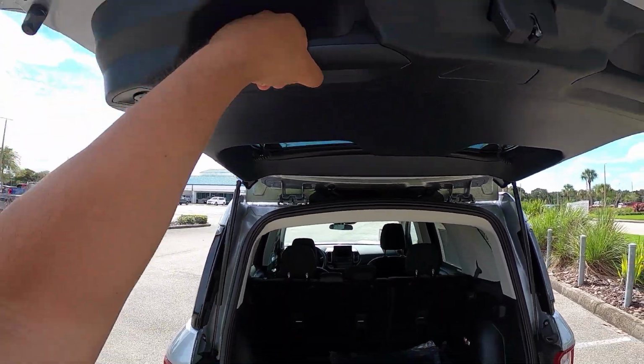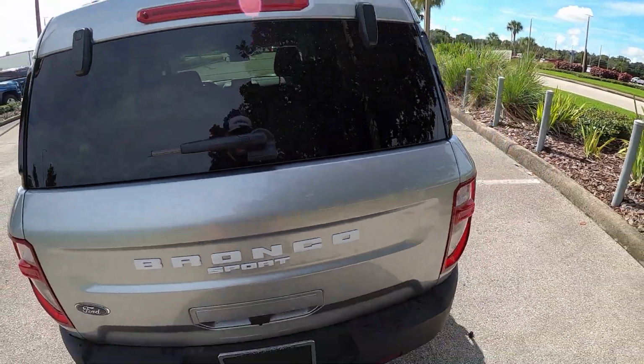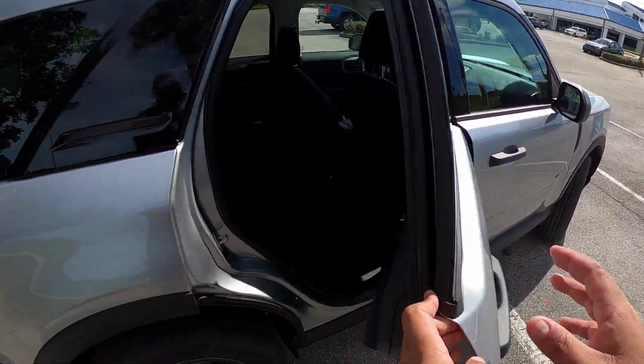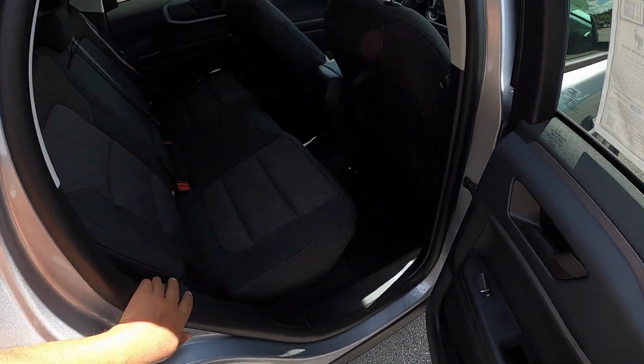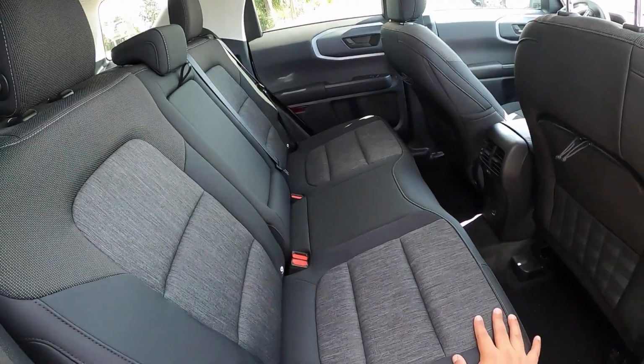So all right, guys, so we grab this handle here and we're gonna bring this back here. Let's take a quick look at this Bronco from this side. This one here is optional with the black ebony cloth interior. You can also get leather with this, but this has got the cloth interior.